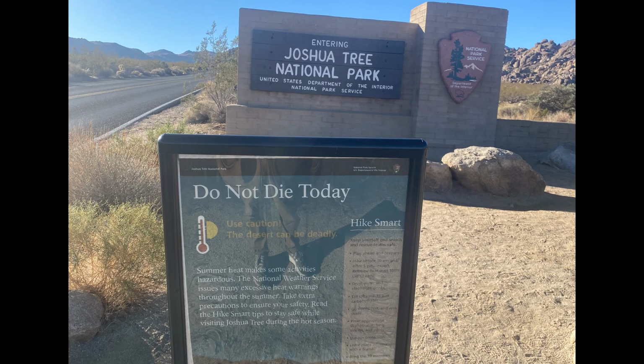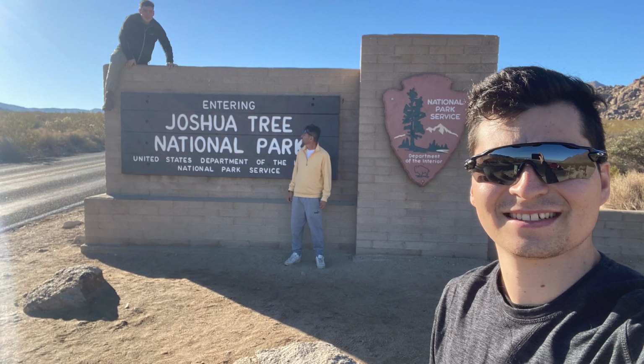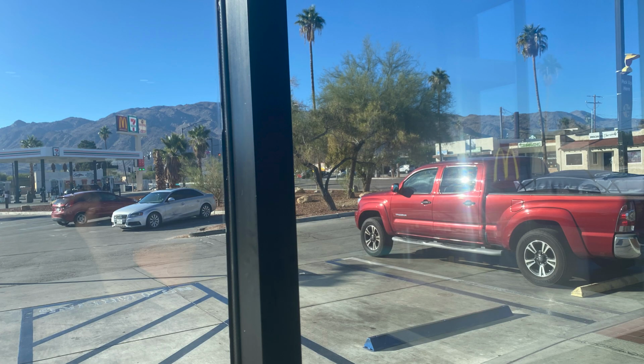After leaving the Cholla Garden, we exited the north entrance to Joshua Tree National Park. We were only there for about 20 hours, but were able to pack in a lot of great memories. Upon exiting Joshua Tree, we headed to McDonald's for breakfast. We ate. My dad filled his gas tank back up at the 7-Eleven, and we set off on our next destination.